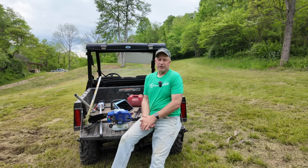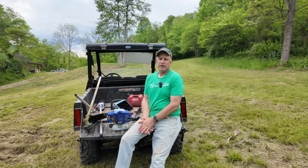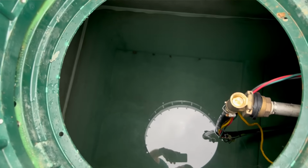So an update on the water tank. I arrived here and took a peek in the water tank, and the water was crystal clear.